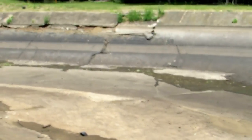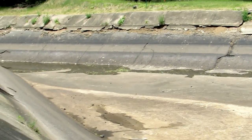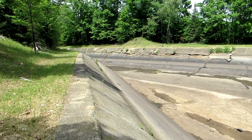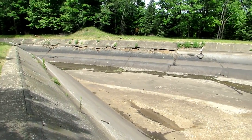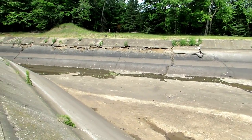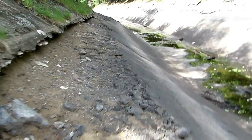That's pretty crazy, the amount of damage to the edging over there. And again, I don't know if this is part of their dam reconstruction, or if they're coming in here to repair this or what exactly, but that's pretty crazy, I'd say. Let's keep on chugging here.